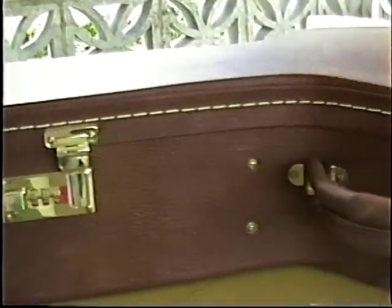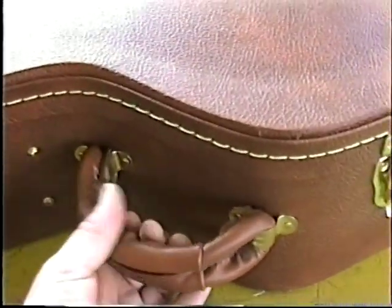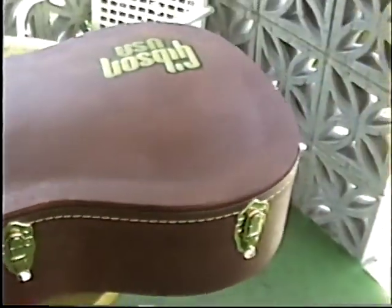It has a combination lock on it. It has a special type of handle. It's like a soft handle. And now let's open it up.